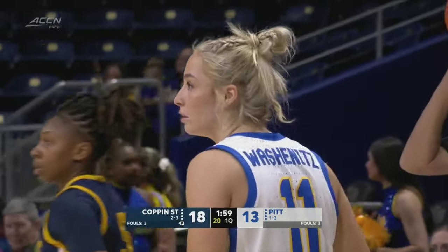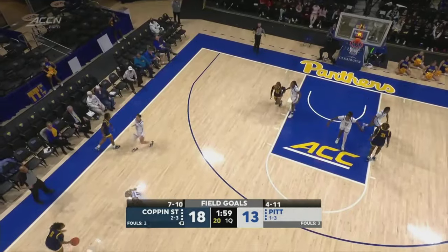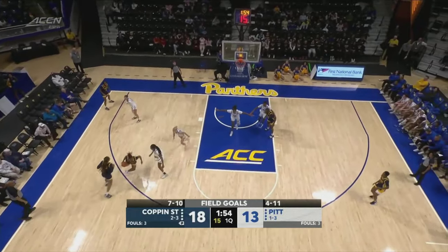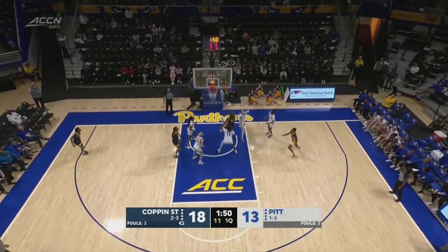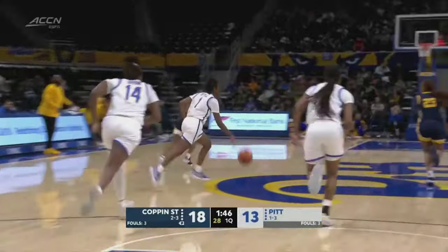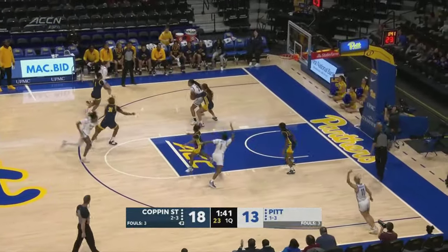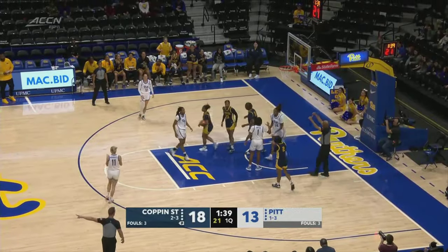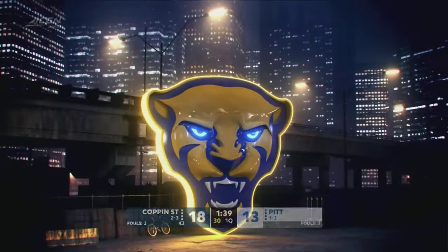Whistle blows here. Possession stays with Coppin State. Going off of Washington's. Here's Gray. Outside. That one almost trickles in off the deflection, but Pitt able to get the rebound. Down five here at the tail end of this first quarter of play. Jordan down low now, tied up by Gray on the low block, and she'll go to the line.